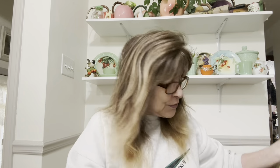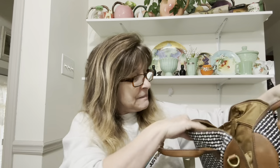Then I found this gorgeous Fossil purse. Look at this purse, you guys.